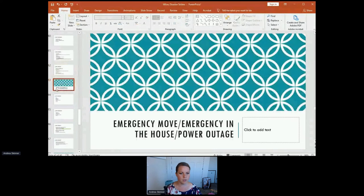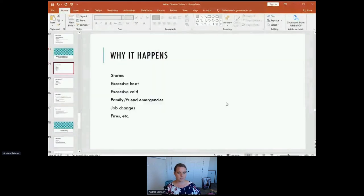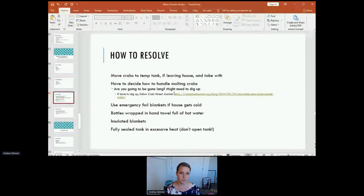Okay, emergency move, emergency in the house, power outage. Why it happens: storms, excessive heat, excessive cold, family and friend emergencies, job changes, fires, etc. How to recognize, kind of obvious on these right here. So I'm going to keep going. How to resolve: move your crabs to a temporary tank if you're leaving the house and take them with you.